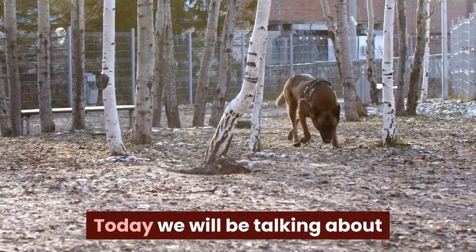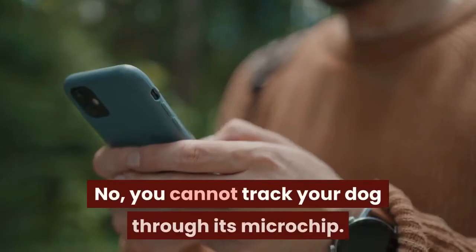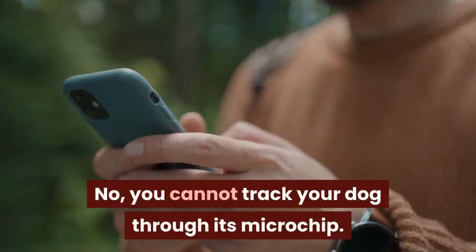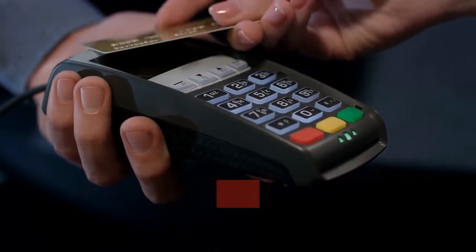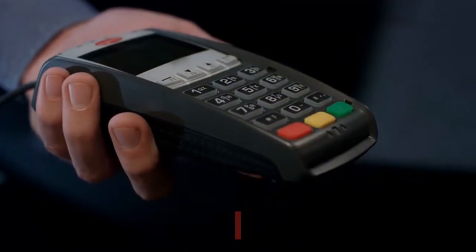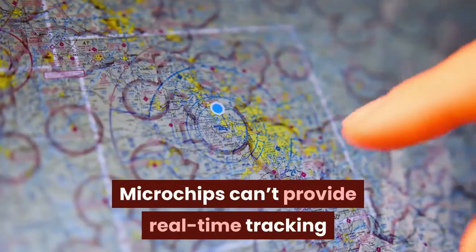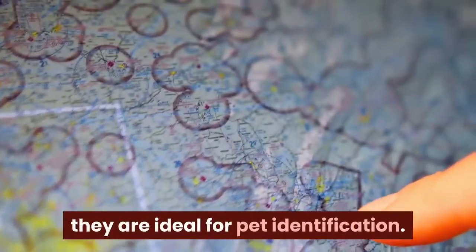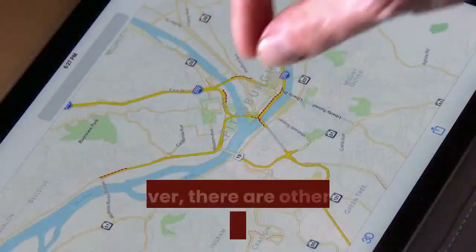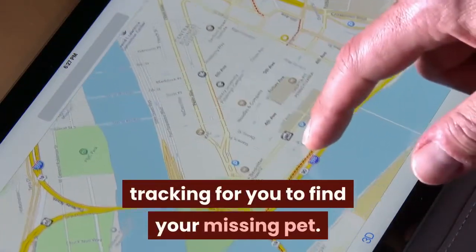Today we will be talking about if you can track your dog with a microchip. No, you cannot track your dog through its microchip. A dog microchip is a tiny near-field communication (NFC) technology transponder inserted under a dog's skin to give a permanent ID. Microchips can't provide real-time tracking as a radio frequency identification device. They are ideal for pet identification. However, there are other tools to provide real-time tracking for you to find your missing pet.